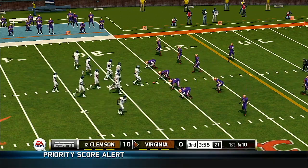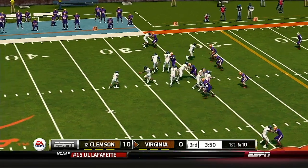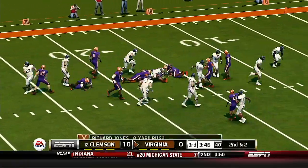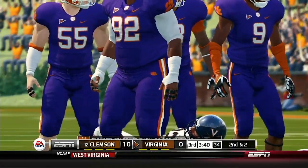Ball on the 26. Hey, check right, check right. 25. Down, black. 80. Gets out to around the 18. Nice job by the running back, and that'll get him 7, maybe 8 yards.